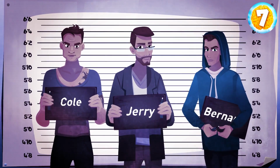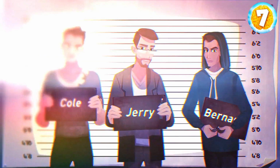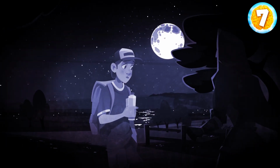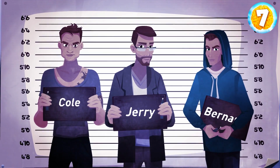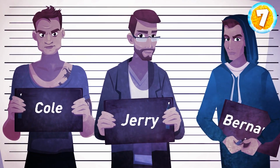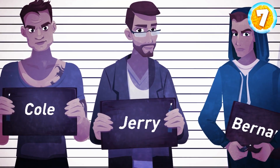The test wasn't all that random after all. Ben was hit from the right side, so the police were trying to figure out who was left-handed. And among these 3 guys, the only left-handed one is Jerry.